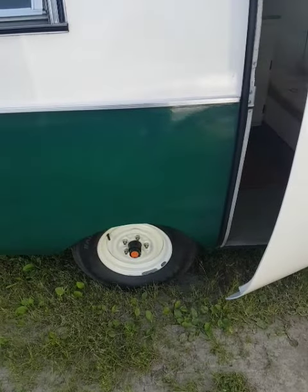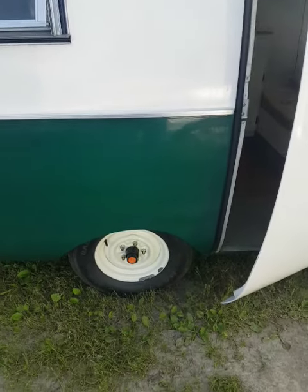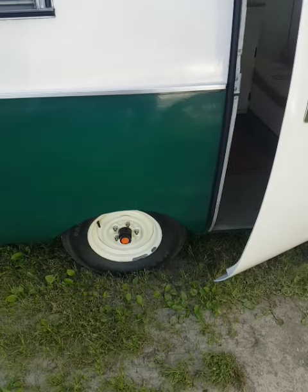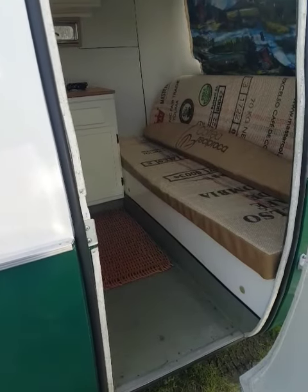Alright, so I've done an outside tour last year in September, so this is August 2023, just about a year later. I've put a new axle in this just the last week or so, but I realize I've never done an inside tour for anybody.